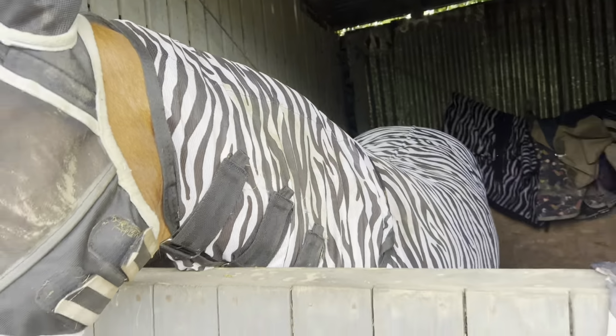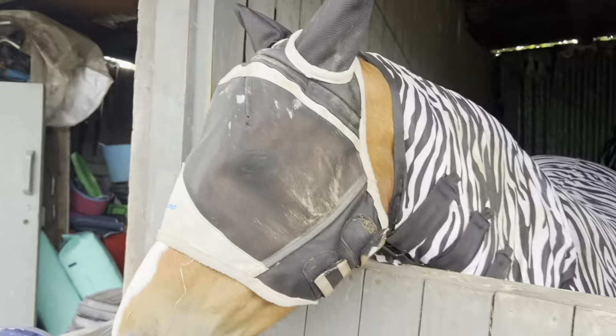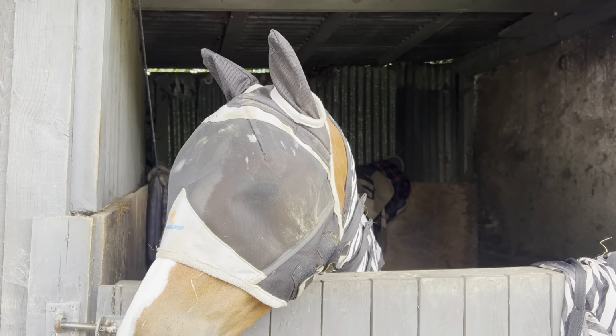Obviously we had to get the matching one that Danny and Dawn had, so they're all zebras. And she's got the same fly mask. It's the Shire's one that Danny and Dawn have got as well. So she's basically got matching stuff.